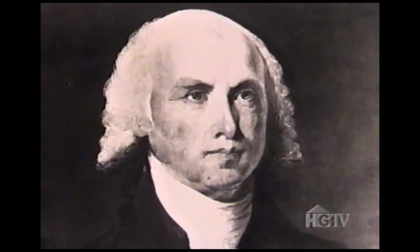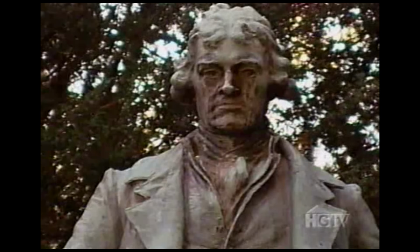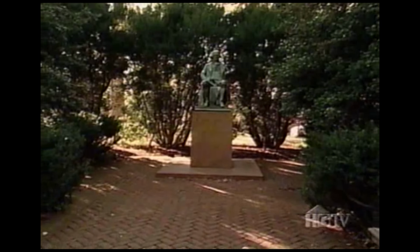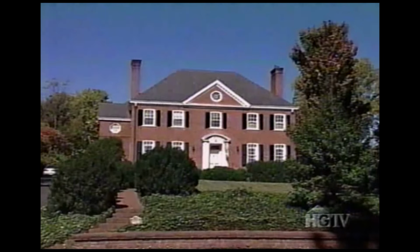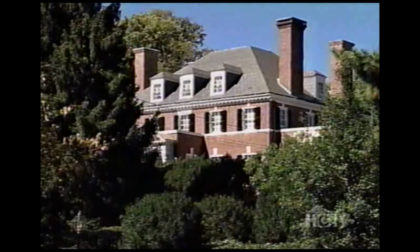3 U.S. presidents have called Charlottesville home: James Madison, James Monroe, and Thomas Jefferson. It was Jefferson, the 3rd president of the United States, who left an indelible mark on the city. Thomas Jefferson was the only president of the United States that was also an architect. The architecture here is very what we call Jeffersonian. Thomas Jefferson lived here for many years, and he really is the founder of a lot of the architecture style that you see here in Charlottesville.